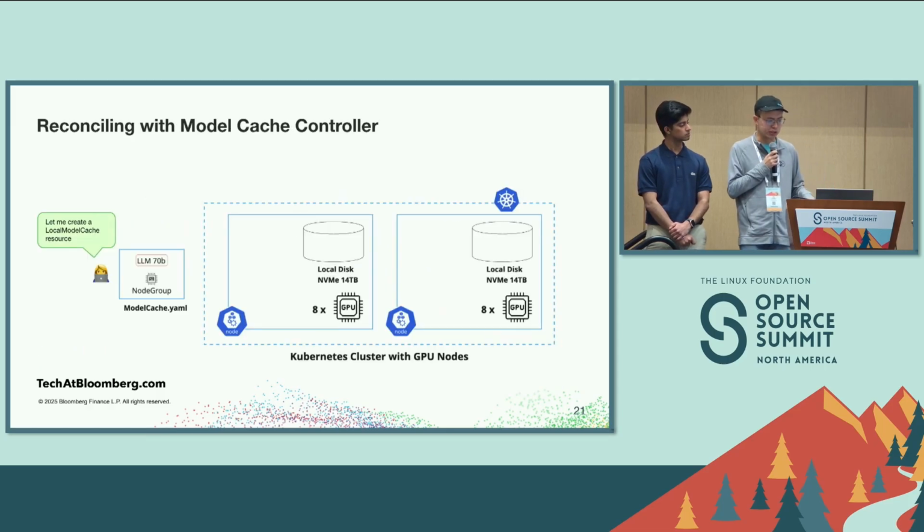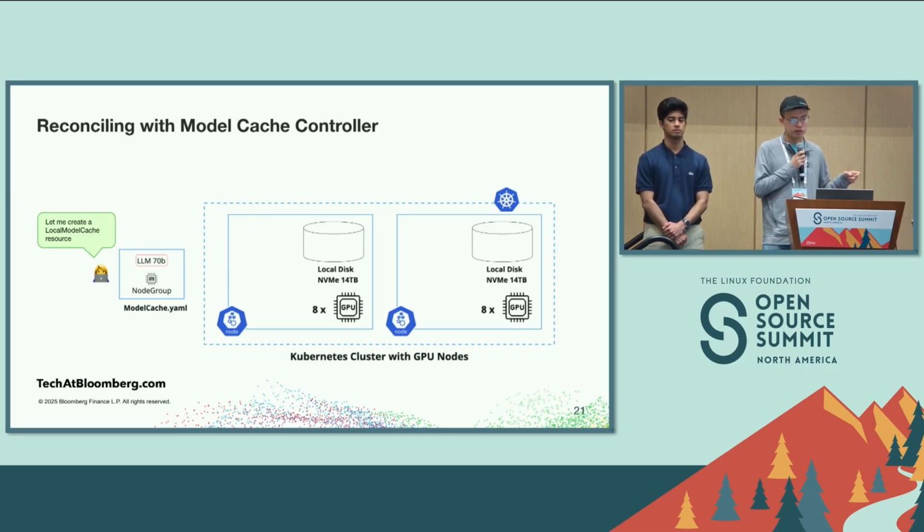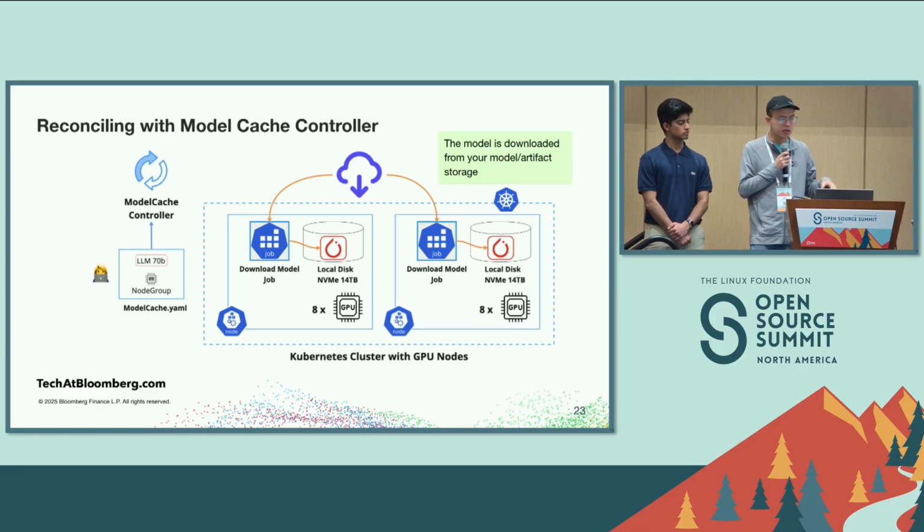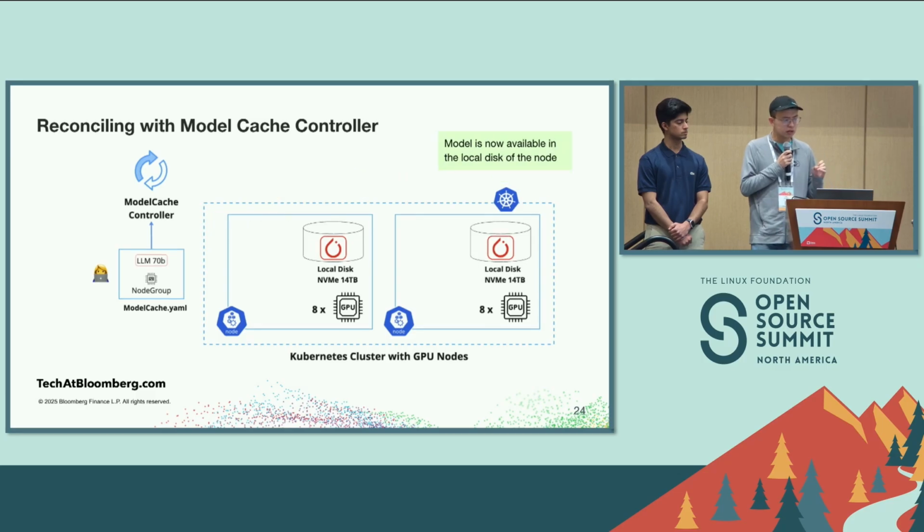Now we have the model cache controller. This is how we actually cache a model locally. On the left side, the cluster admin creates this model cache resource. On the right side, we have our Kubernetes cluster with 2 GPU nodes, and each node has a fast local disk, like an NVMe disk. Now the user creates this model cache resource in the Kubernetes cluster, and then the model cache controller creates a job on each node. The jobs are running, and each job is downloading the model to its node. After a few minutes, the model is available on these 2 nodes.